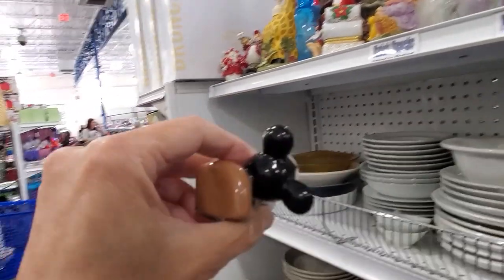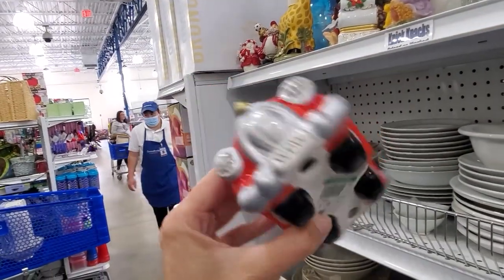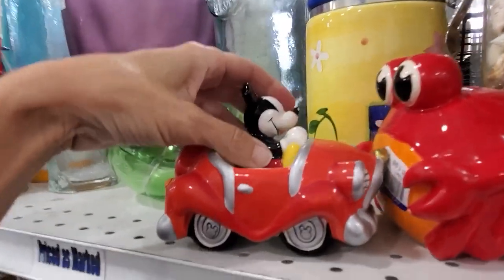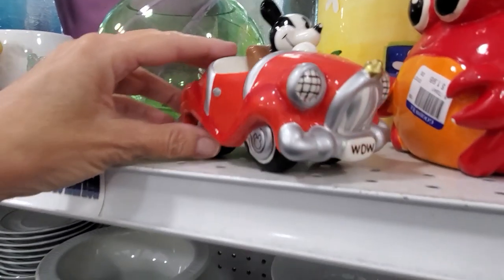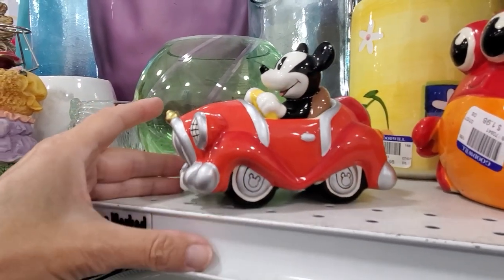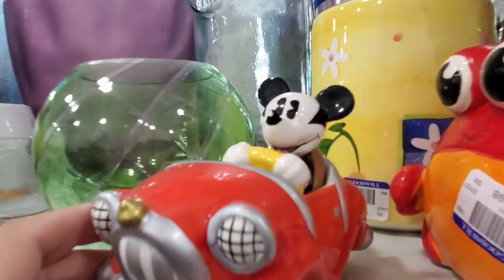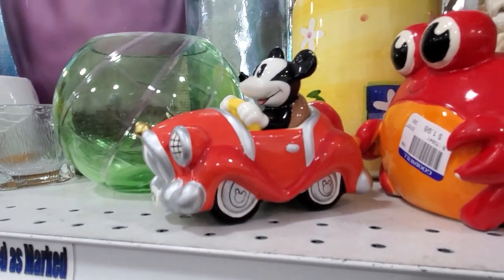Oh, he has a shaker. Wait a minute. Where's the other shaker part? So is there another guy that fits in the seat? Oh, maybe it's missing? We're missing a friend. Yeah. He's missing a friend. That's unfortunate, because really, that would have been a cute little piece. I mean, he's still kind of cute, just like he is. He doesn't need a passenger. Well, he does need a new nose, though. Yeah. That's kind of a deal killer right there. But yeah, he was cute.